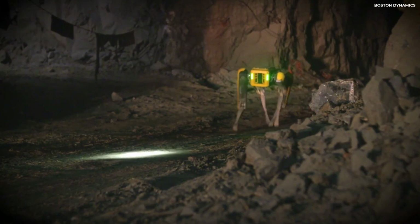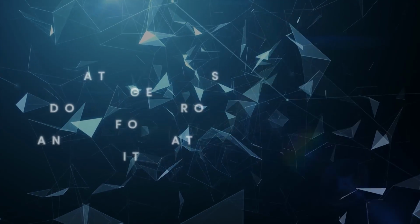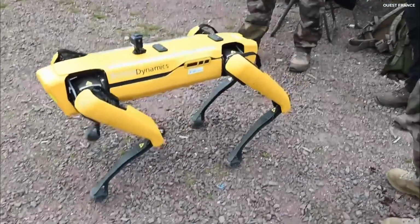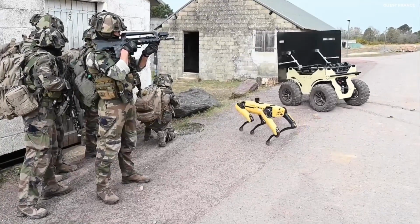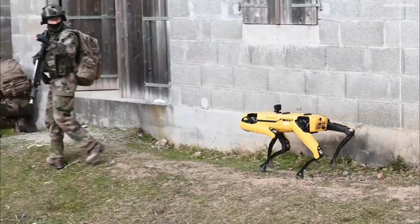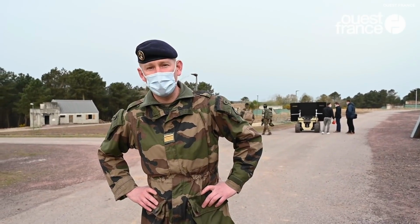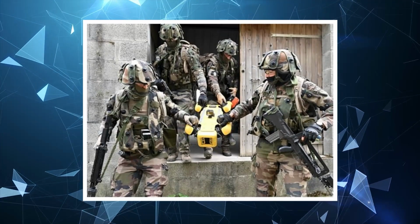You might be wondering, what can this 4-legged robot do apart from law enforcement and exploration abilities? Well, a lot more. Spot was also seen alongside soldiers during military exercises carried out by the French army. During a 2-day training exercise, the robot was apparently used for spying. According to insiders, the robots delayed tasks but helped to keep troops safe. They went on to say that one issue was Spot's battery life, which apparently ran out of juice during an exercise that had to be carried out.